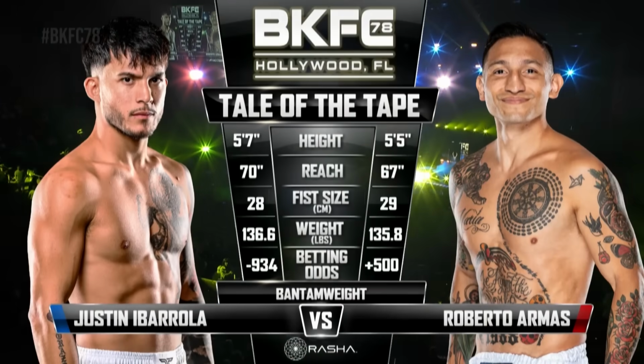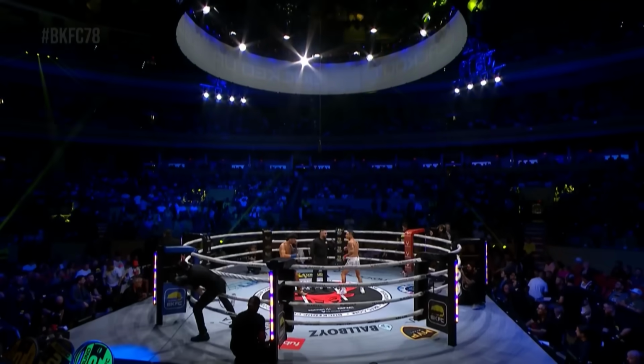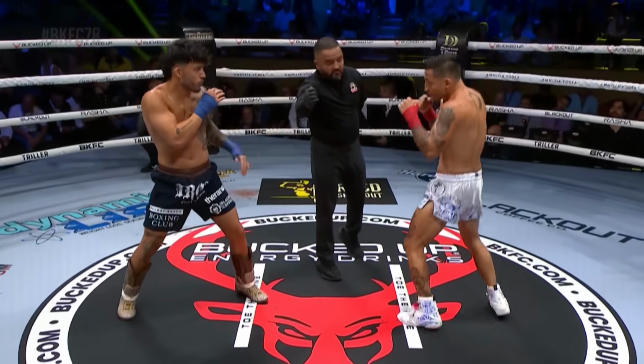Here's our tale of the tape for this bout in the bantamweight division. Justin Ibarrola versus Roberto Armas. Slight 2-inch height advantage for Ibarrola, as well as a 3-inch reach advantage. Not that much for this weight class, Sean. Justin Ibarrola told us, I respect the toughness, I respect the cardio of Roberto Armas. I know he'll be aggressive, but I believe he will be very open, very hittable when he becomes aggressive.